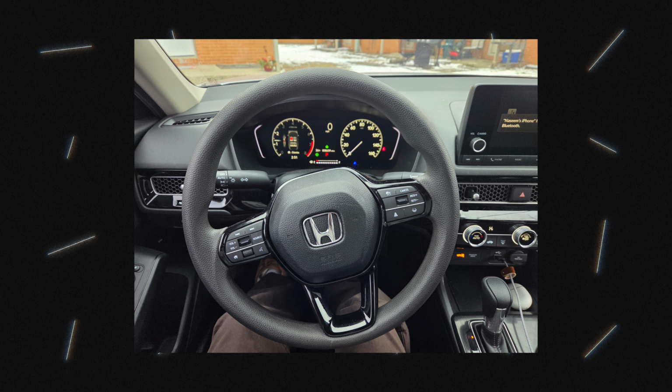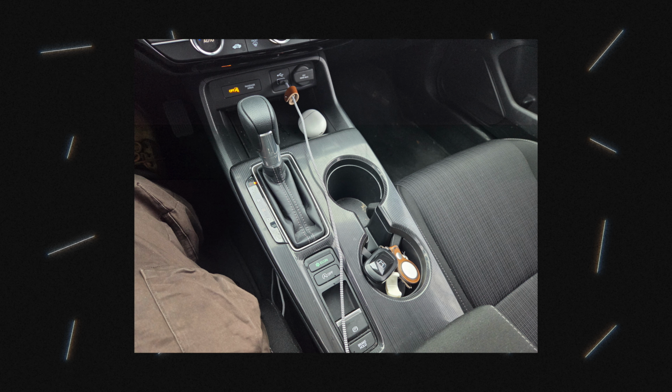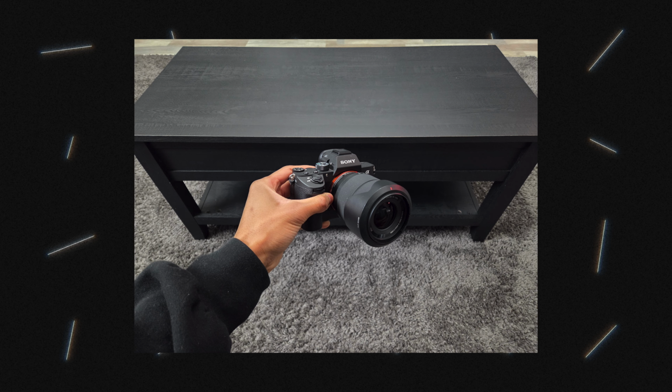Inside photos were pretty good as well. The sharpness stayed the same. The extra brightness was included when necessary. Objects looked great no matter what the lighting looked like, and I was still very impressed.